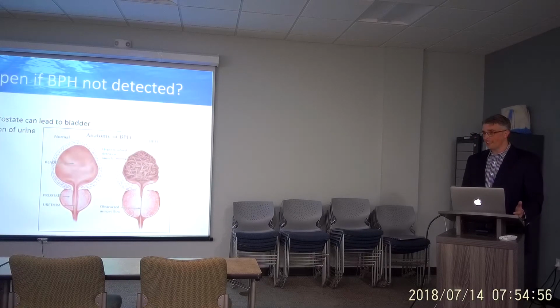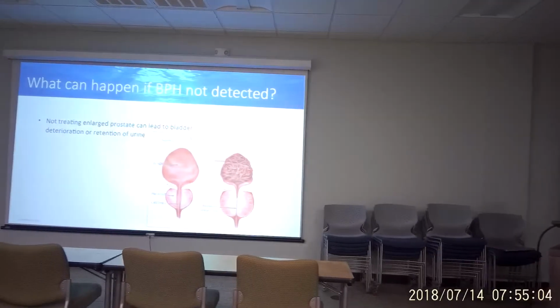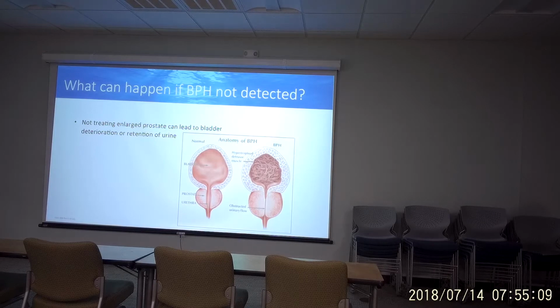If BPH is not detected, many guys have no problems at all. They just kind of go through life and they're not impacted. Other people eventually can get to the point where the bladder really starts to change. I talked about a bladder that works hard to pee, the muscle starts to thicken. So if this is a normal bladder here, well, when the prostate is enlarged and the urethra is obstructed, the muscle gets thicker. The striations in the bladder become much more apparent. And the bladder doesn't stretch as well, it doesn't squeeze as well, and the bladder can become almost like porcelain. It doesn't move a whole lot.